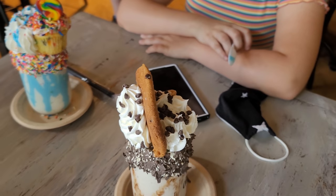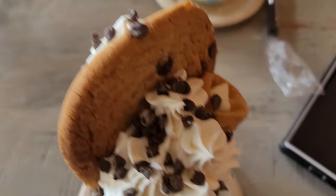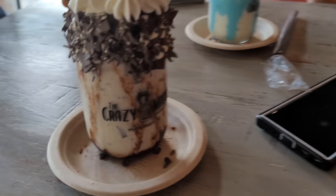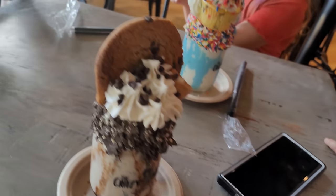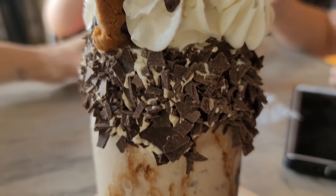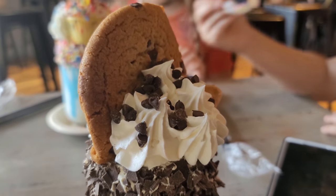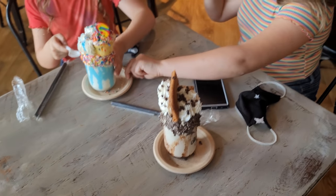And then we've got the cannoli milkshake. See, this comes complete with a cookie. A cannoli. Look at that. There you go. The Crazy Mason. Look at the shade of chocolate right here. Oh man. Look at the texture on that. That just looks amazing. So we're gonna zoom out, take a look at both of these shakes.